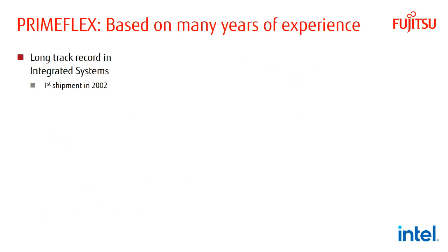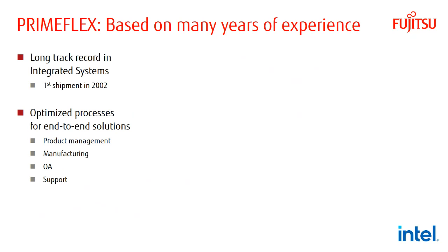Fujitsu's integrated systems are unsurpassed when it comes to best practices and extensive project experience. Fujitsu has a long track record. The first integrated system was shipped back in 2002, long before the term integrated system was used in the market. Since then, the processes for end-to-end solutions have been continuously optimized.